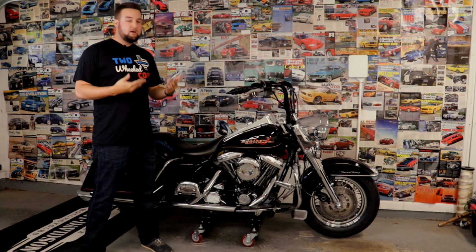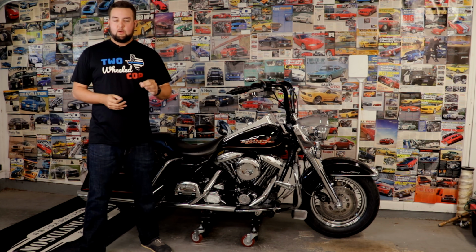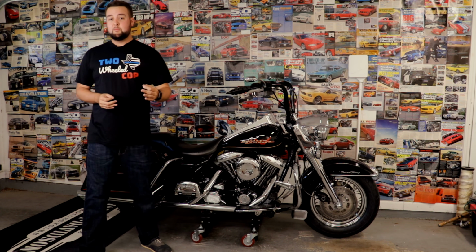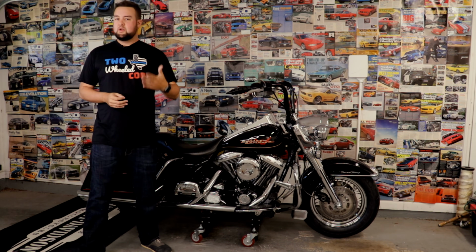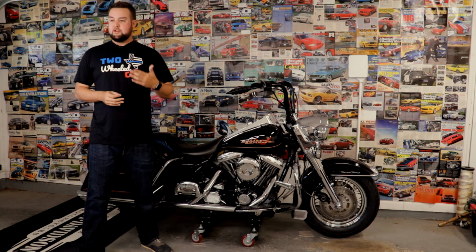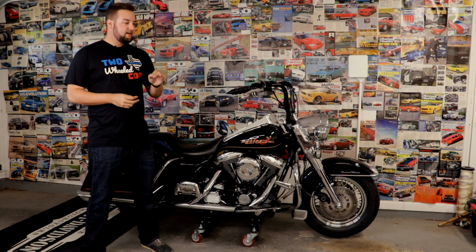And I decided I was going to go for a more budget approach. I wanted to stick with a bagger, something that's good for a two-up situation, because I still need a bike to cart the lady around. But I didn't want to go buy a $15,000, $20,000 Harley, because that's not what everybody can afford. Doing the Night Train and doing a bike that's $4,000 or $5,000, it was really cool, and I wanted to take that to the next level.